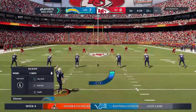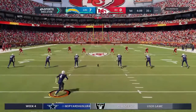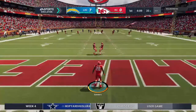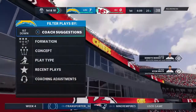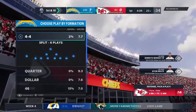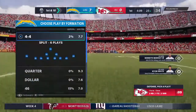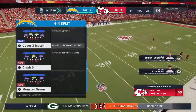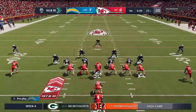Mike Badgley to kick off for the Chargers. Following the touchdown, Badgley out there to kick it away. The Chiefs take over 1st and 10 at their own 25-yard line. Mahomes will lead the Chiefs up.